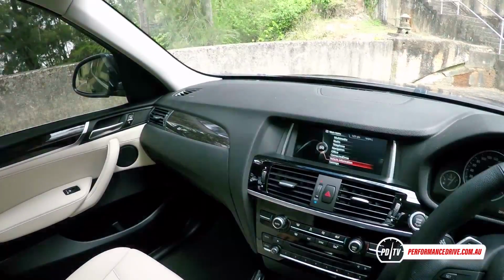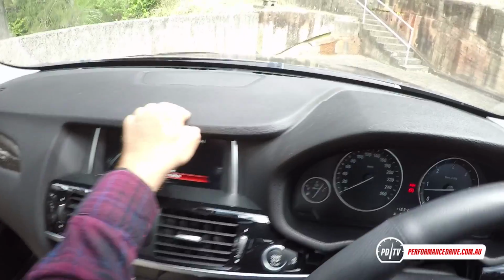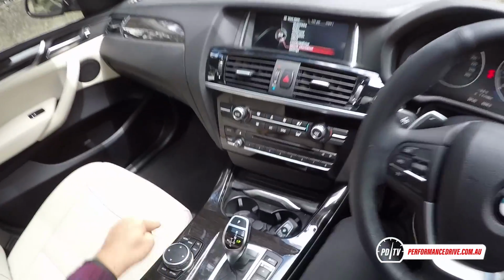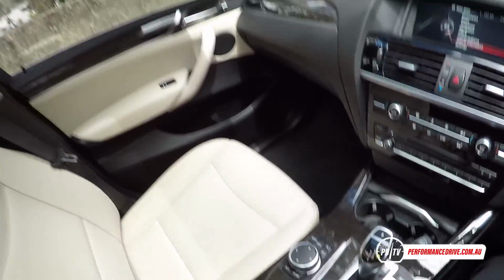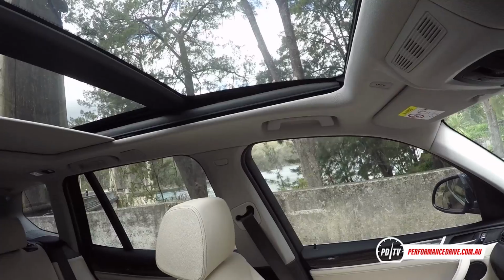Fit and finish and quality is pretty good in the X3. There's no hard plastics. This is all sort of a soft, rubbery surface. Leather on the doors, and then wood trimming around the center console, more leather. This has also got a large moonroof as well.